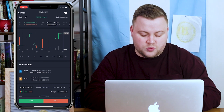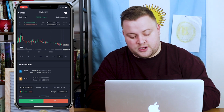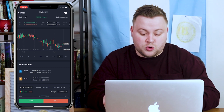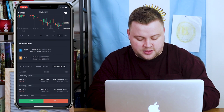So if we go back to the 1 day, like right around here in January and February, this coin would go up to 1100, 1300, 1500 Satoshis quite a few times. And so we've been trading it between those ranges of, we actually bought some more around 600 and 700, and then we're gonna try to sell some around 900 and 1000.